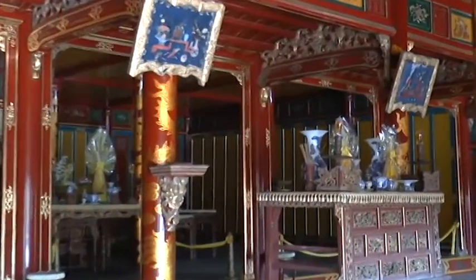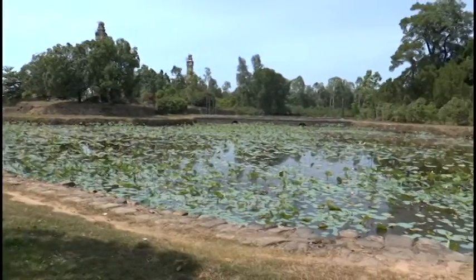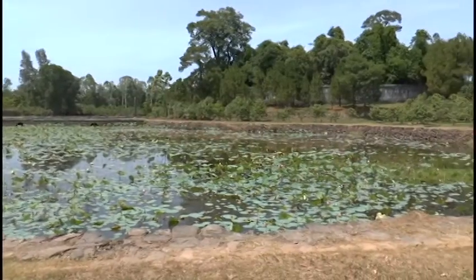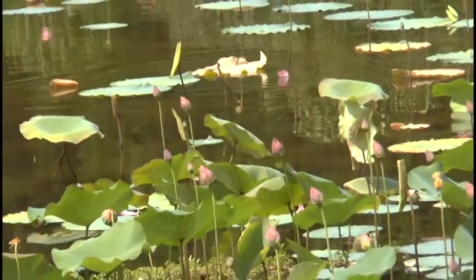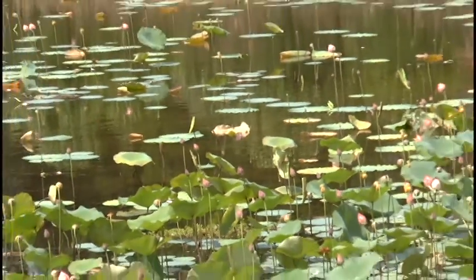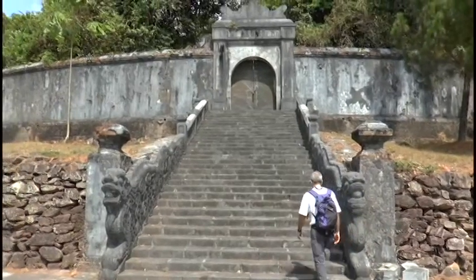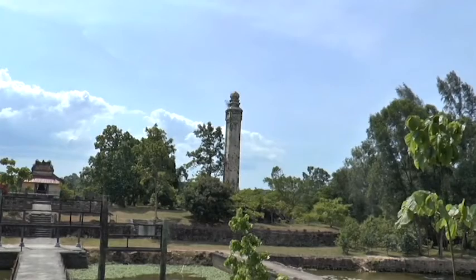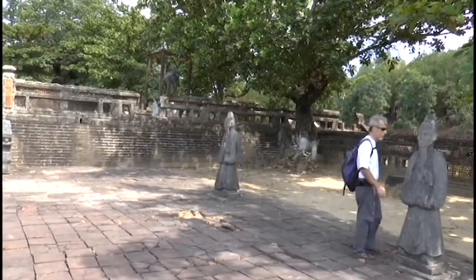Inside the temple, there are several lakes on the grounds, and across from here is the actual tomb. The lakes are full of lotus flowers, a symbol of purity and the national flower. The tomb is behind the wall. Across the bridge is our last stop, a courtyard filled with stone elephants, horses, and mandarins, the upper class.